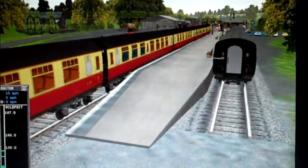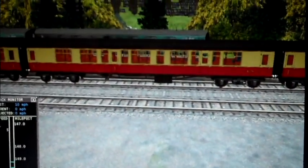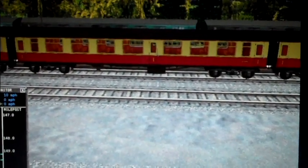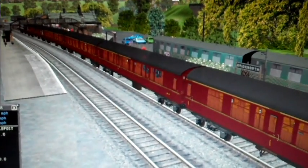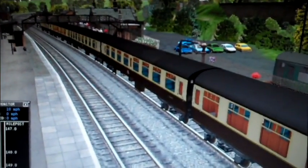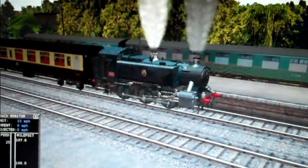Again, they can't move. I'm not really sure what they're for. But again, coaches in service here. Some Mark I's in blood and custard, maroon, and just like on the West Somerset, Western Region chocolate and cream. Oh, by the way, the Mark I coaches here on the Severn Valley do have the passenger views.